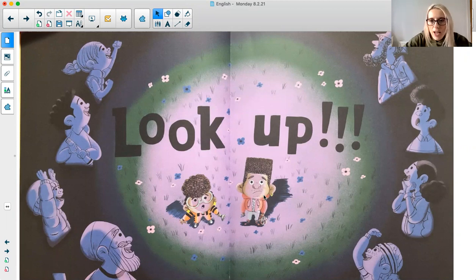I think they're looking up in wonder, in awe, in amazement. To me, it looks like they're seeing something magical. Their faces are, aren't they? Can you do that? Look, this one. And they're happy and they're pleased. And even Rocket looks quite astonished or enchanted.